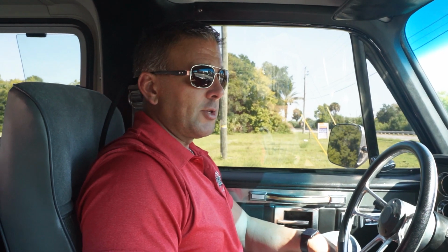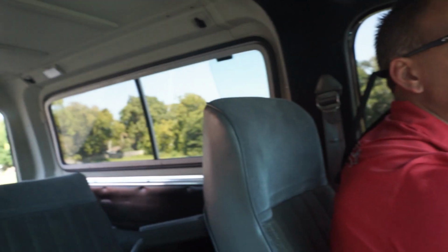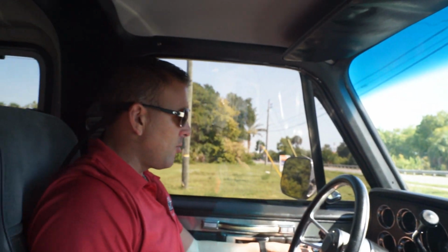Let's set this 84 Blazer down on the ground. We will take it on a test drive in the Daytona sunshine and see how the vehicle runs out. Okay, first thing I'm gonna do, there is a switch for the rear window right here. I'm gonna put the rear window up. So you can see that works with the button up and down.